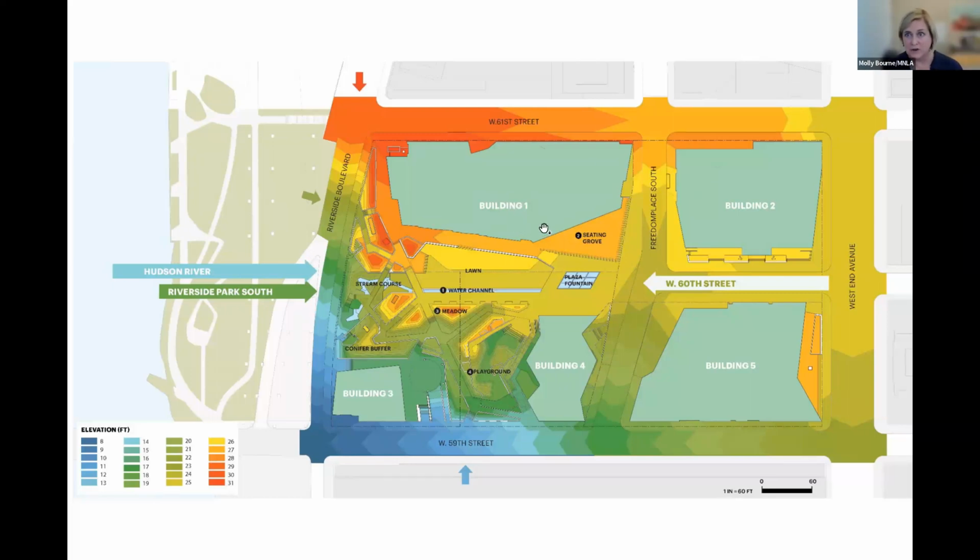If any of you are architects, I'm not picking on you, but architects like when things are flat. And landscape architects are like, how can we make sure that the building really nestles into the landscape? So this was a really interesting challenge, and you can start to see that in the design.